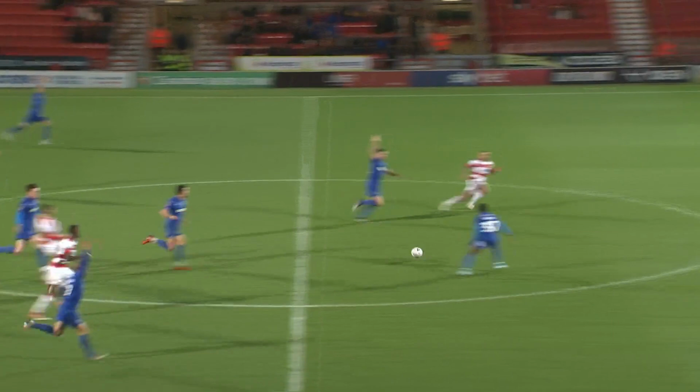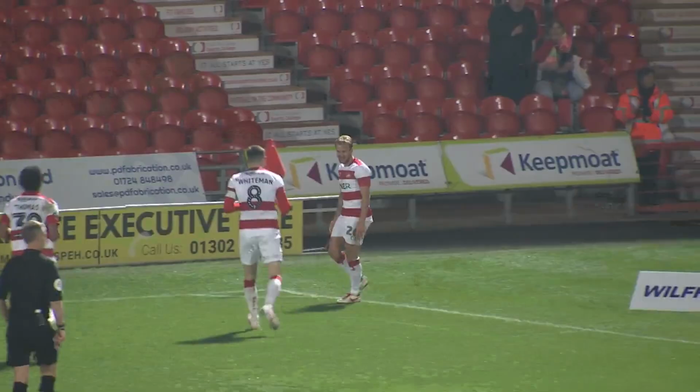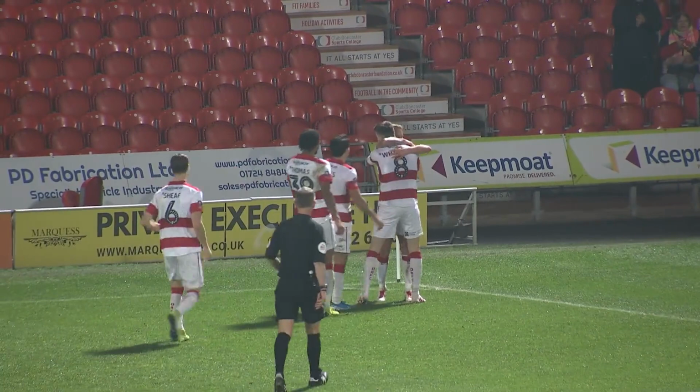Here is Coppinger. Free, bearing down on goal. Can the 38-year-old finish? Of course he can. 17 years after his FA Cup debut, he's put Doncaster in front.